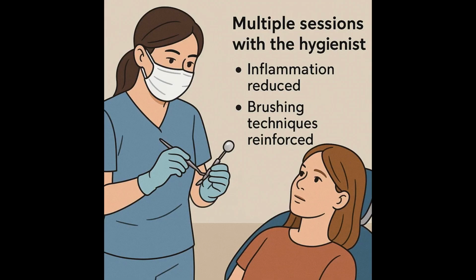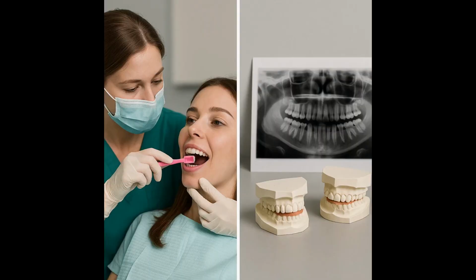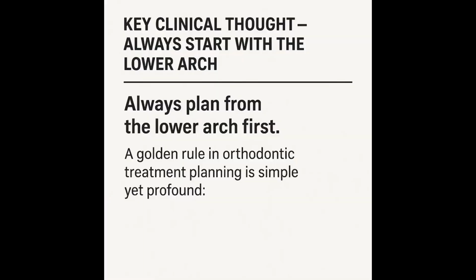Inflammation must be reduced, and brushing techniques reinforced. Only then should impressions and wax registrations be taken for study models. These models, along with the panoramic radiograph, form the foundation of the referral to the orthodontist. Key clinical thought: always start with the lower arch.